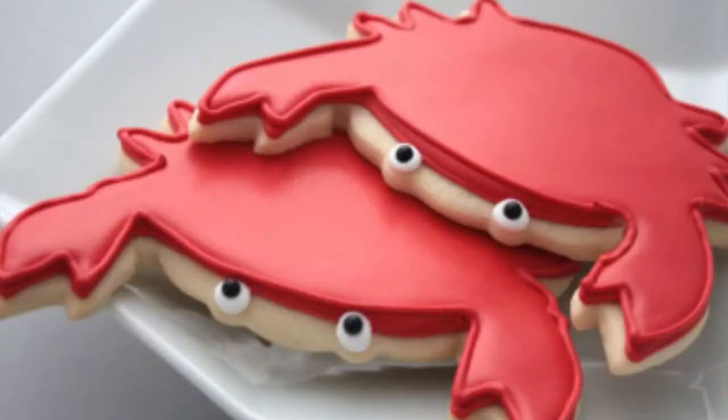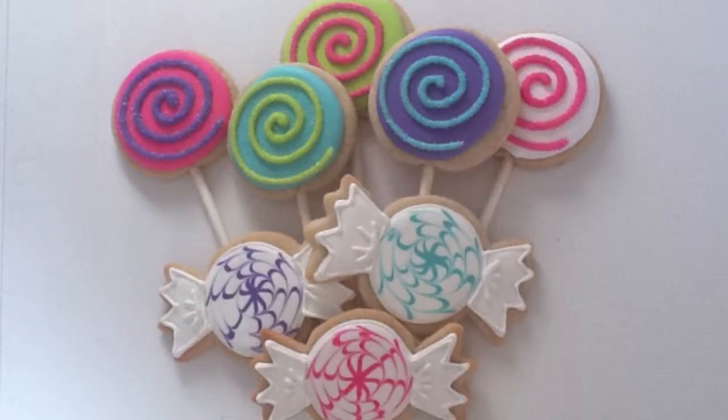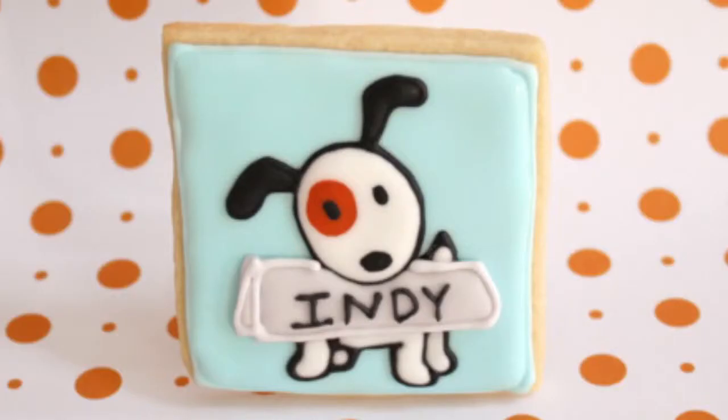I think that the design process starts when someone tells me what they want. And sometimes that's something very common, like a clown, for example, and we have clown cookie cutters and we can go from there. However, if it's something a little more unusual, and most of them are a little more unusual.